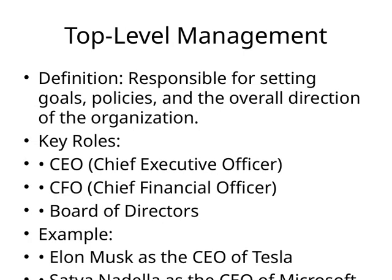Now, let's talk about top-level management. This group is essentially the steering wheel of the organization. They are responsible for setting the overall goals, establishing policies, and determining the direction the company will take. Think of them as the visionaries and decision-makers who guide the entire organization forward.